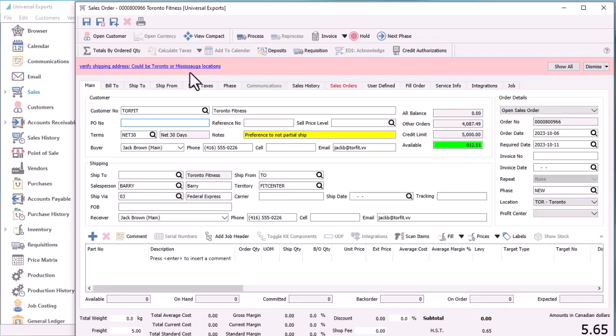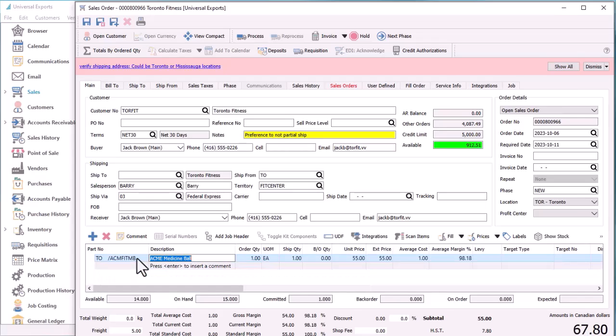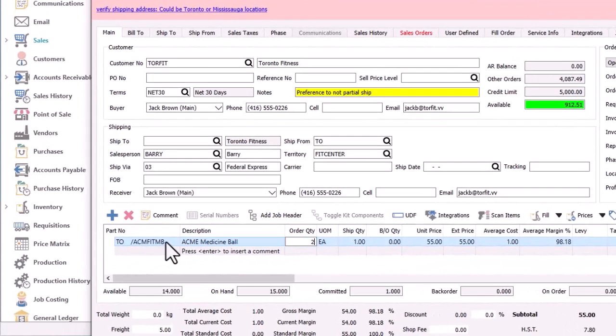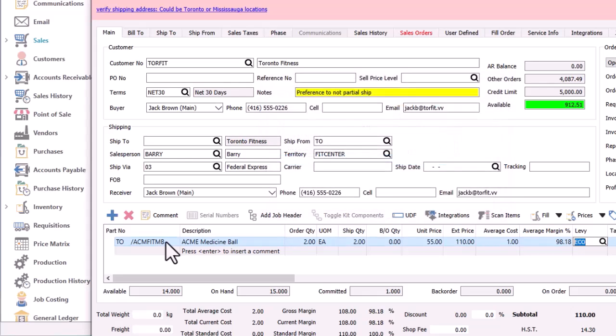Data entry is expedited by the ability to add records directly within the grid, and use the keyboard to navigate throughout. Tab through the columns and make edits where necessary. Look up other codes using keyboard shortcuts, and choose them without having to use the mouse and slow you down. Then complete the line entry and start a new one.